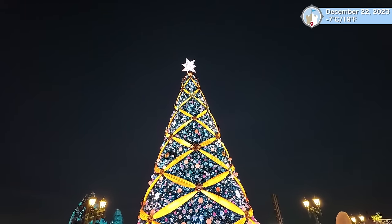So we're gonna do one more thing. We're gonna watch the tree lighting ceremony, which is on in about half an hour. So we're gonna rest up, probably inside Panda Land, Kung Fu Panda Land, and then we're gonna watch the tree lighting ceremony.